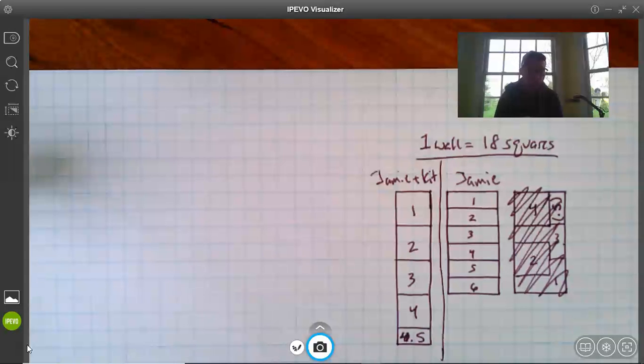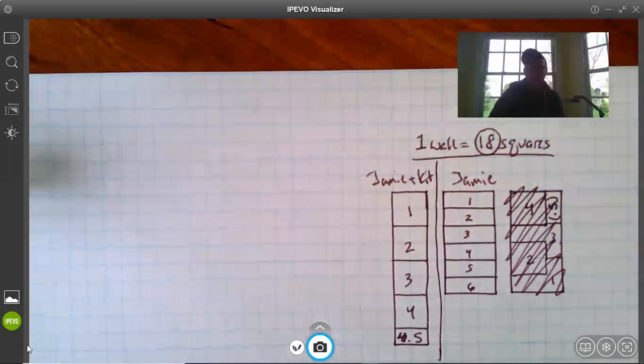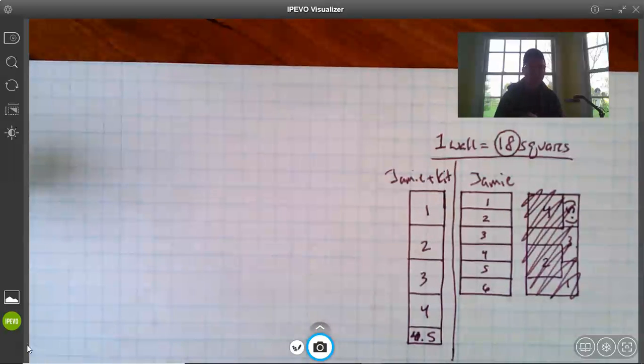Okay. Now, of course, one thing you want to think about here is I picked 18 squares. I picked that for a very specific reason. You want to think about why I picked 18 squares. Why is that a good number to pick? I mean, why wouldn't I just pick 6 squares? Because I could just say, well, Jamie does 1 square per hour. Why is it 3 squares per hour for a total of 18 squares? So if you look at the two diagrams, you should be able to figure out what Kit's contribution is.